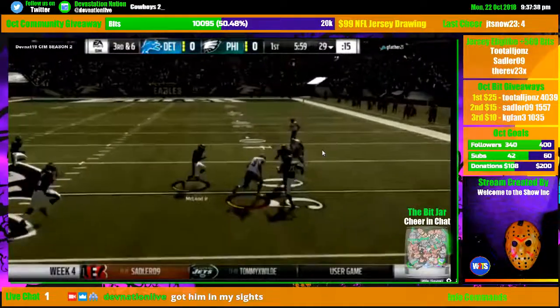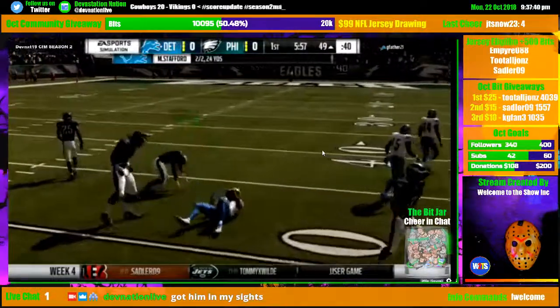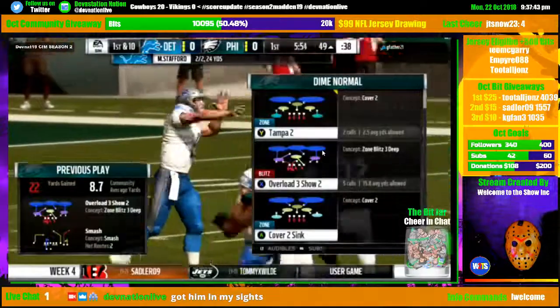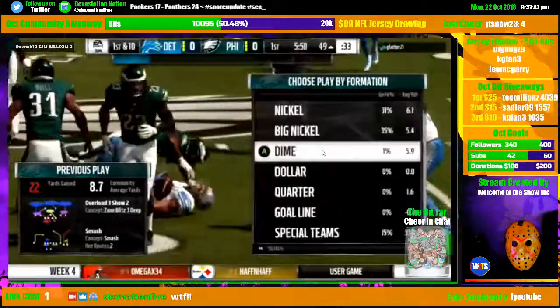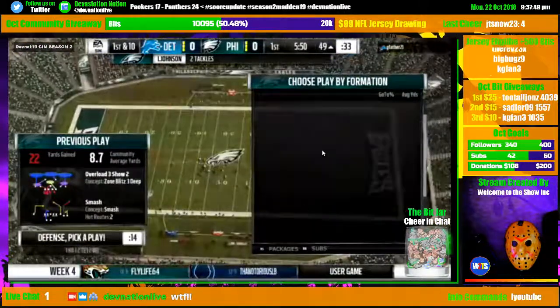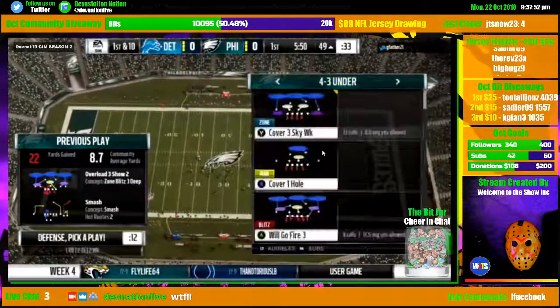And he'll find Galladay. That's complete. And he'll be taken down, but not before they work it across midfield. A good pickup there, a 22. So opening drive, third down, they complete the slant to move the sticks.